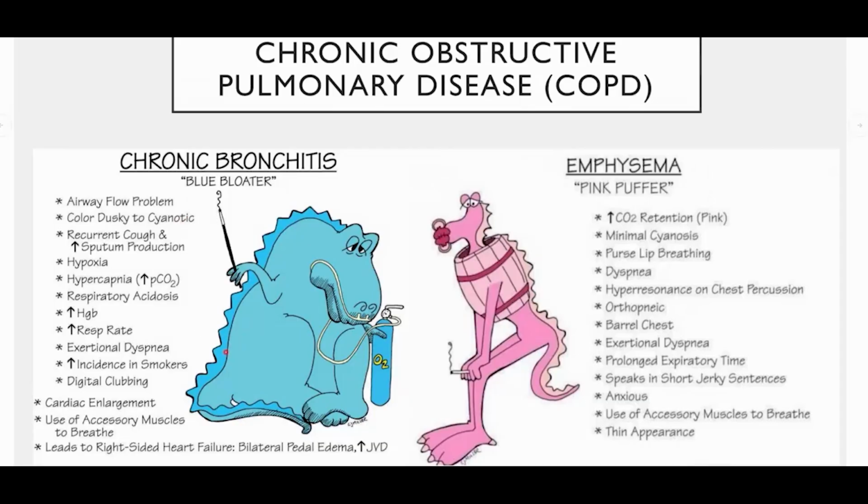They're going to be hypoxic. Usually they definitely have hypercapnia, so elevated CO2. And because of their hypoxia, they're much more likely to be blue tinged, cyanotic most of the time. There's a high incidence, and this is highly linked to smokers. They're going to have clubbing of their fingernails.